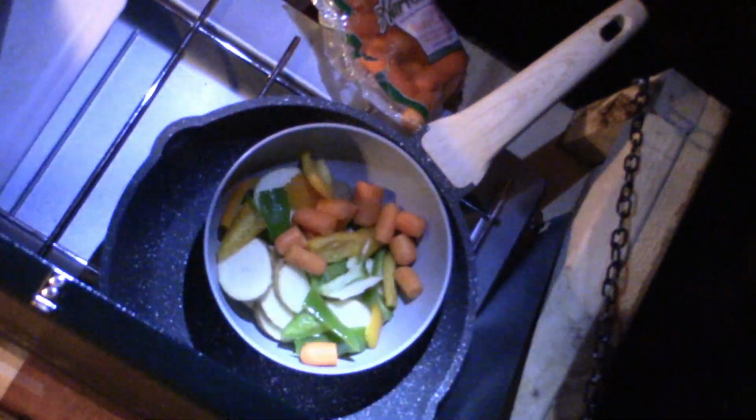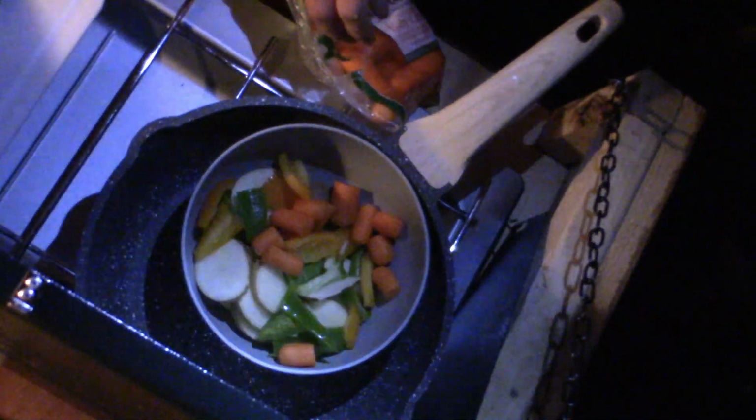Okay. As you can see, there's a lot of veggies in this, but I was watching a YouTube video of ScrambledO making some stir-fry dish, and you know how he really likes to cook and everything. So, I don't know. Let's see if I can do it.